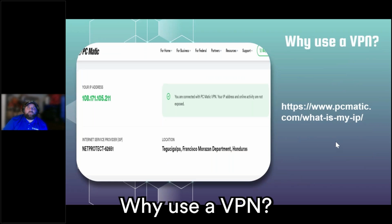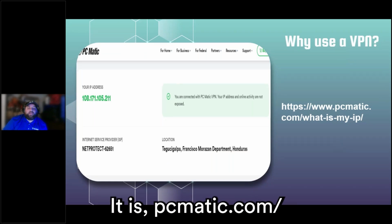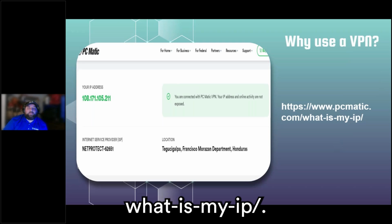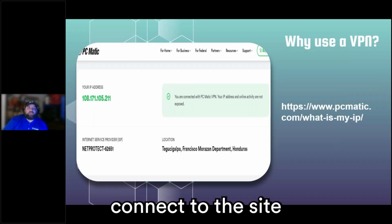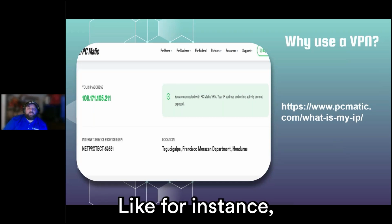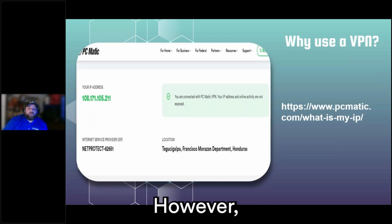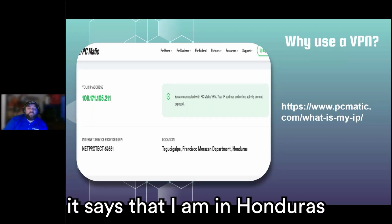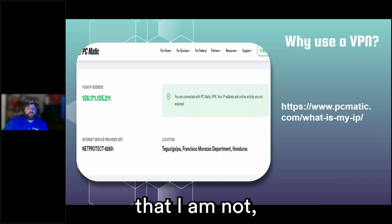Here's another reason why to use a VPN. This is a cool little tool that we actually have on our website. It is pcmatic.com, What Is My IP? Whenever you have a VPN, you can actually connect to the site and it will tell you that you are in a different country. For instance, I am in North Carolina. I can 100% assuredly tell you so. However, when I took this screenshot just now, it says that I am in Honduras, and I can promise you that I am not. Even though the connection might seem like I'm in Honduras, I am definitely in North Carolina.